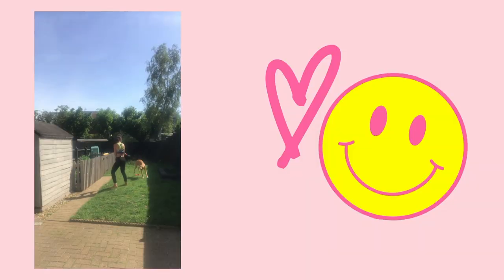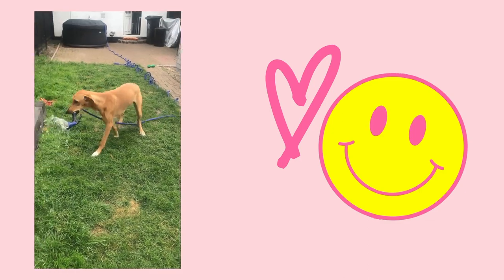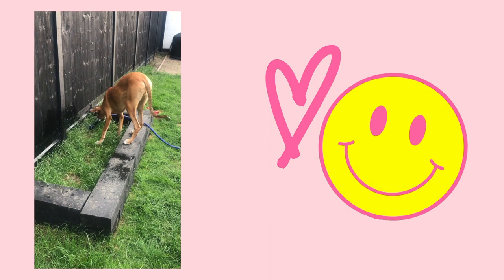Some of the things that I have been really, really enjoying is, as I said, super soaking Albie. He absolutely loves playing with water, and so we have water fights, especially because the summer is here in full swing now, and we had 27 degree weather the other day, which is a heat wave for the UK. So playing with the super soaker is so much fun. And then he goes and lies down and just chills out, which is lovely.